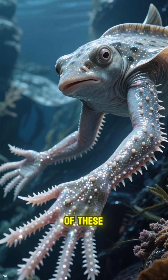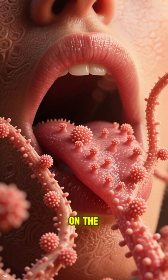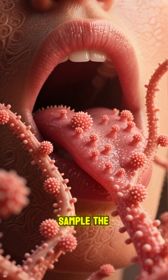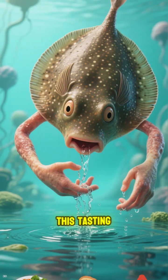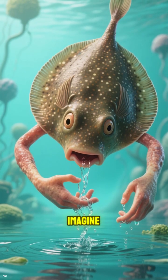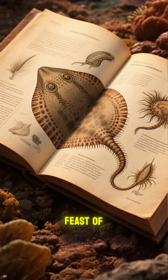But the true magic of these furry arms lies in their role as sensory organs. Each papilla on the arms is equipped with taste buds, allowing the fish to sample the flavors of the water around it. This tasting ability helps the fish locate its favorite foods and avoid potential threats. Imagine having a taste test on every fingertip. Now that's what I call a feast of knowledge.